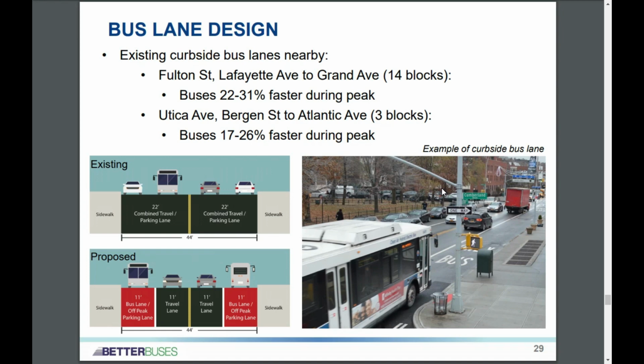Bus lane existence. Existing curbside bus lanes. Fulton Street, Lafayette Avenue to Grand Avenue, 14 blocks, 22 to 31% faster during peak. Utica Avenue, Bergen Street to Atlantic Avenue, 3 blocks, B36 buses, 26% faster during peak.